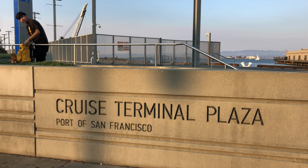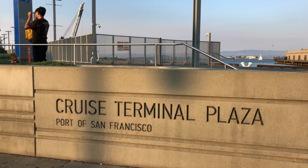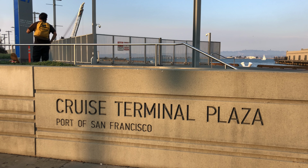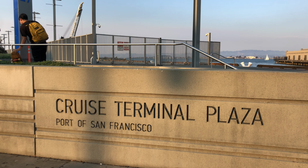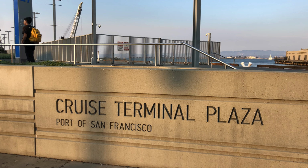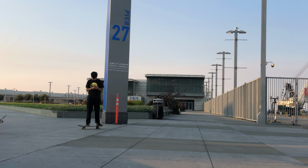Now, Pier 27 is home of the cruise terminal. This cruise terminal opened up about, I think, several years ago. So those of you who are planning on taking a cruise into San Francisco, this is where you would dock at or disembark. Pier 27 Cruise Terminal.